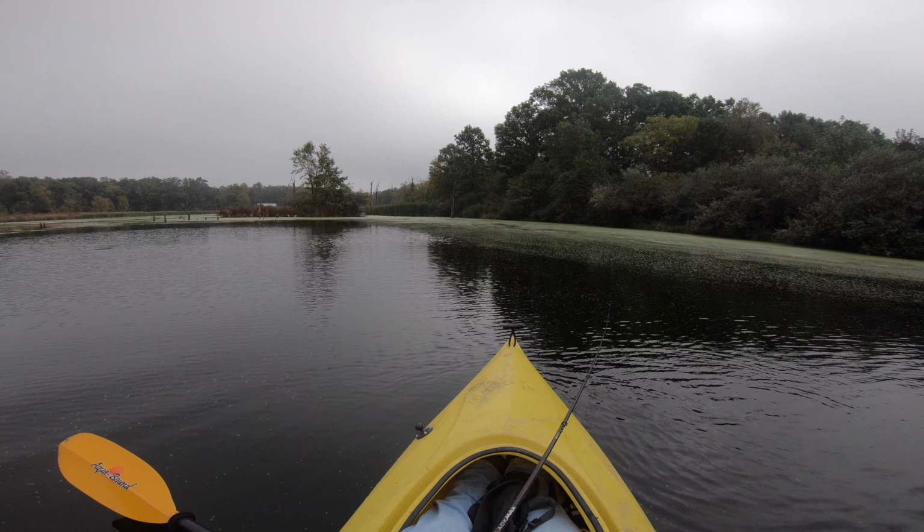Been here about 5 or 10 minutes, so not too bad. First fish of the day. Beautiful dark green fish. I'm gonna put him back, that way he can grow. It was kind of weird that thing didn't even hit real hard.